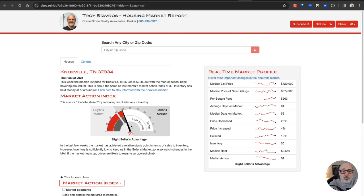Now, you might say, well, with so little inventory, why is it only a slight seller's advantage? Well, that's because with interest rates being over 7% again, I believe as of today they were 7.16%, that is definitely affecting demand. So demand is down, but because there's so little inventory, there's still enough demand to soak up the little inventory that we have. But that keeps us in a slight seller's advantage.